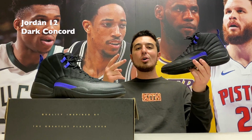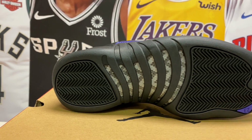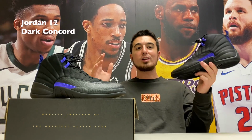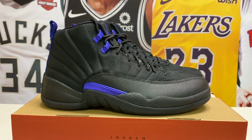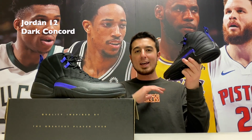The second takeaway though is that this is still not a bad shoe by any means. Me personally not liking it as much as other shoes is no bad factor to it at all. You guys can certainly like it and should definitely pick it up if you do like it, but it's still a really good shoe for the winter as well. The darker colors are definitely going to work as it's getting colder, as we're moving into the winter, so still not a bad shoe by any means.